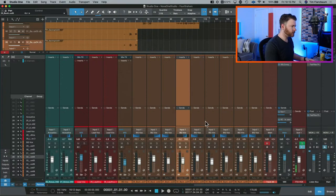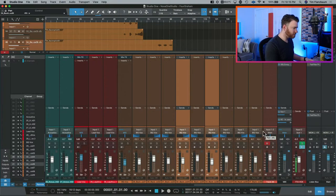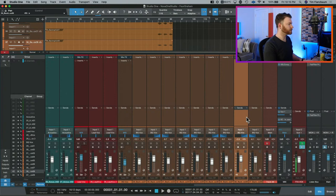I'm just going to grab these guys real quick to spread everybody else out. Yes, exactly. Great for spreading vocals, guitars, and so on. They work similar to the way the group faders work. Very similar, yes. Not exactly the same, but definitely similar.